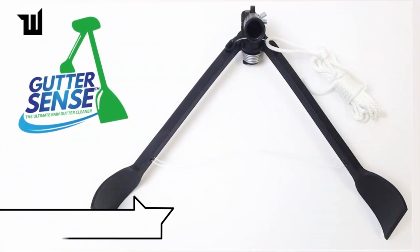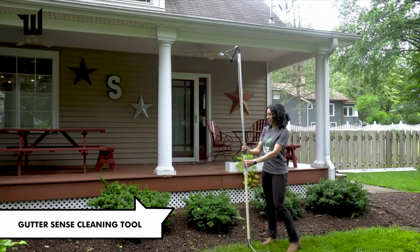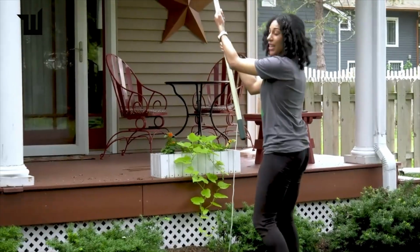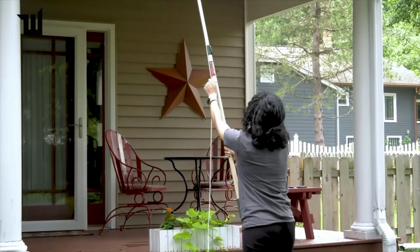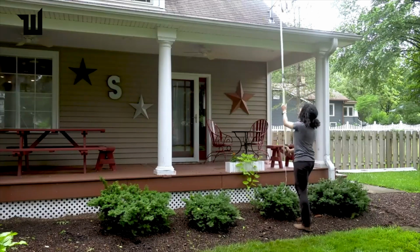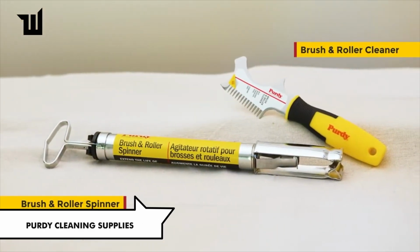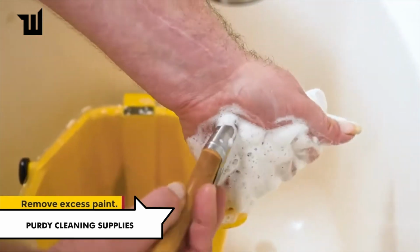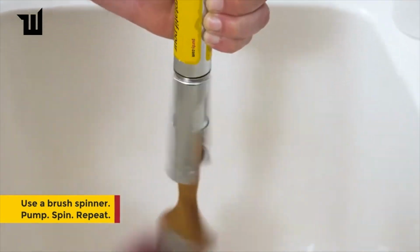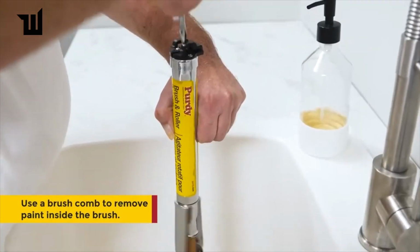Gutter Sense Cleaning Tool. Gutter Sense is a convenient tool for gutter cleaning. It features a telescopic handle with an attached clamp and simplifies the task of removing leaves, branches, and debris from gutters. It costs $34. Perry Cleaning Supplies. Perry provides a range of cleaning supplies, including brush combs and roller scrapers, essential for maintaining tools' lifespan. Additionally, they offer brushes signed by the craftsmen who made them.